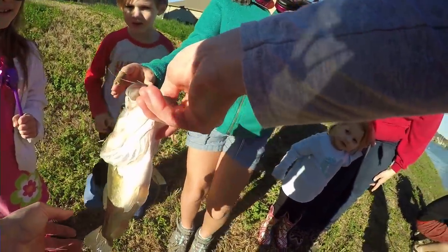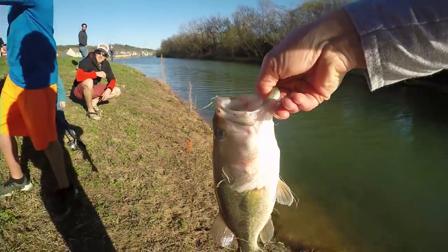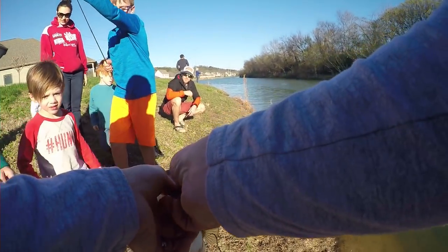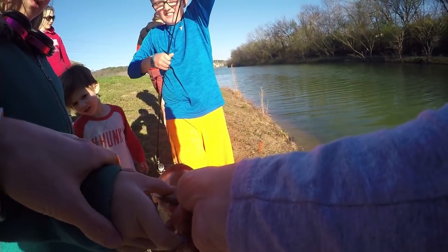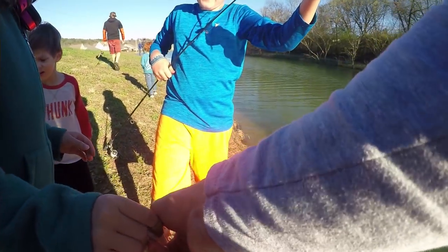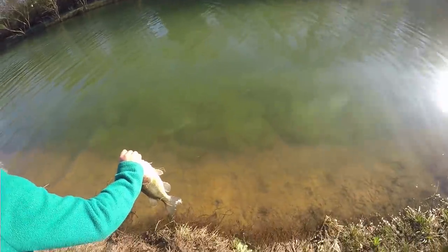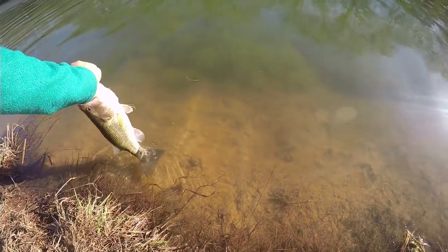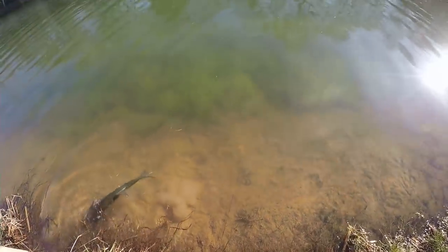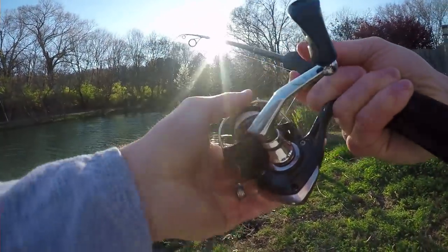No. Can I? Yeah, so when you release them, okay, I'll show you. Come here. It's fine. Okay, can you go like this? There you go. Grip it hard. I promise he's not going to bite you, okay? And then put him in tail first. There you go. And then let go. There you go, see? Nice job. We're just using live shiners.